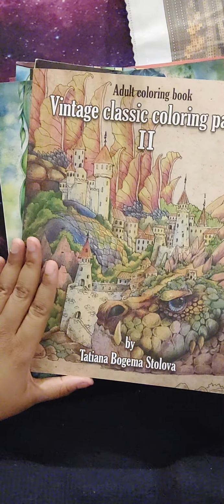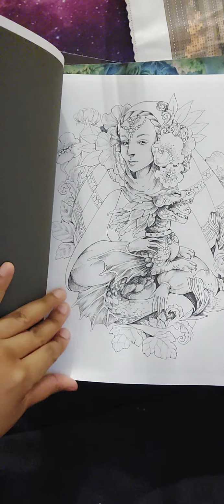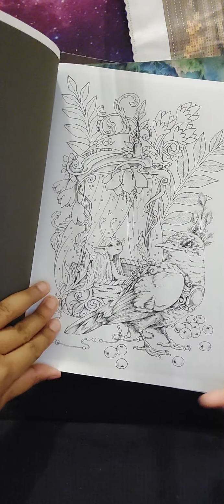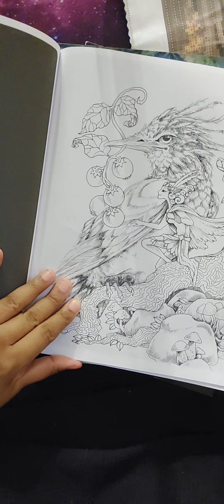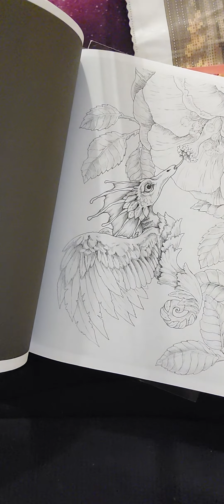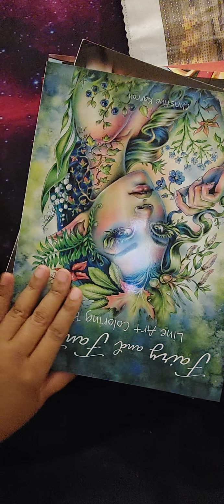Okay, my vintage book by my other girl, Tatiana Stolova. I've done stuff in her other book, but this is her second one, and I haven't done anything in this. But I love her drawings, and I love the way she puts nature and people together. This is just in case you have markers, it won't bleed through, or you do it with some paint. Yeah. She has a lot of pretty pictures. I'm sorry, making sure you guys can see that. Yep. This is a pretty picture. Isn't that beautiful? Yeah. This is the Vintage Classics 2.